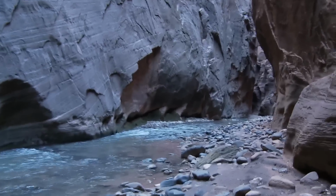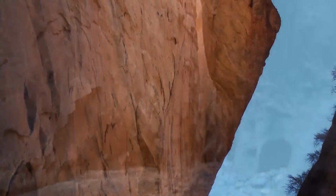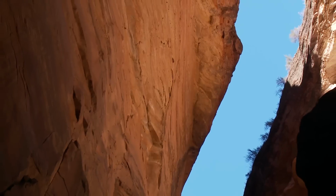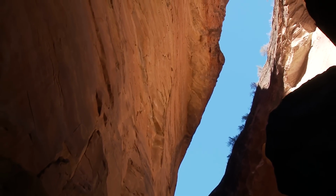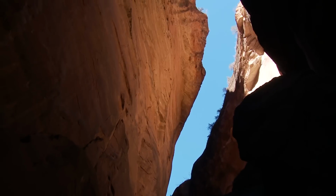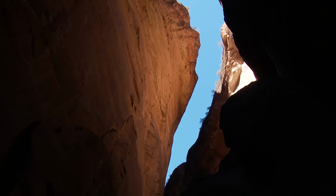Zion Narrows, one of America's most breathtaking adventures. The Virgin River flows at the bottom of sheer sandstone canyon walls that rise thousands of feet vertically and come as close as 20 feet across in some places. A thin, curving slice is all you can see of the sky as you hike in the riverbed itself.